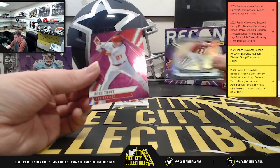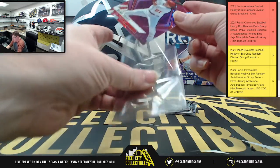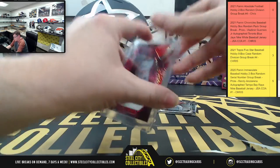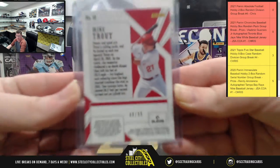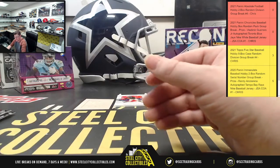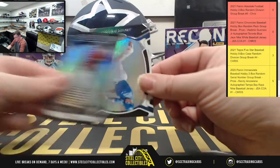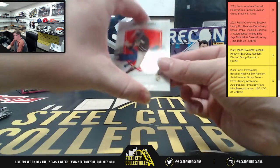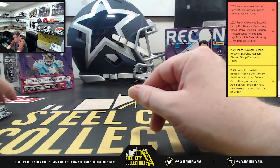How about a Mike Trout? Out of Phoenix. Chronicles Mike Trout. Gorgeous looking card there. That's 48 of 99. I can't bring it up closer because it won't autofocus. I think I'm just going to settle on focusing in on the cards, and everything else in the background will be blurry, so that I can have the cards close up for you guys, because I know some of you are probably thinking, I can't see the cards. All right, and we got El Nino to end it. San Diego's own Mr. Tatis Jr.